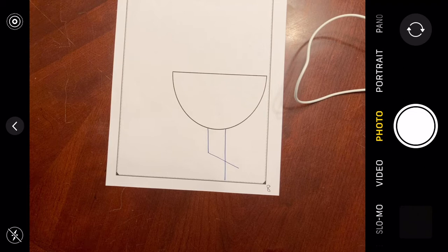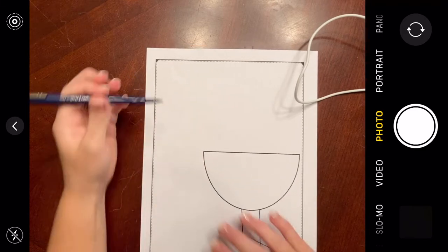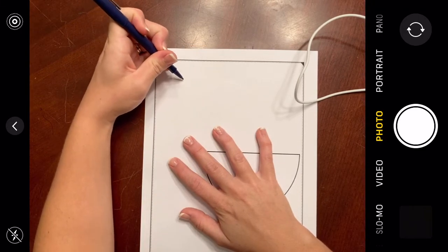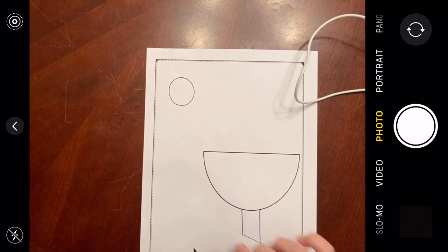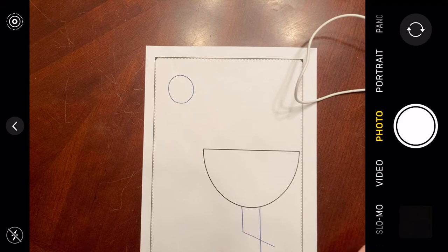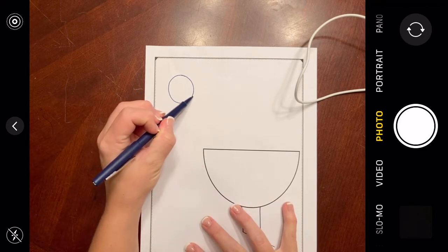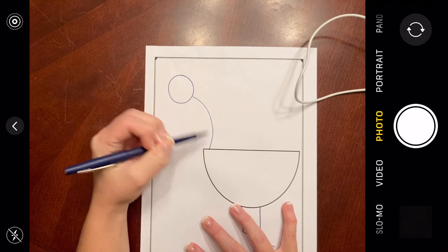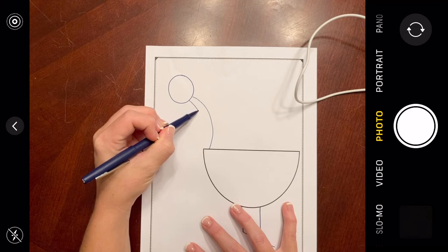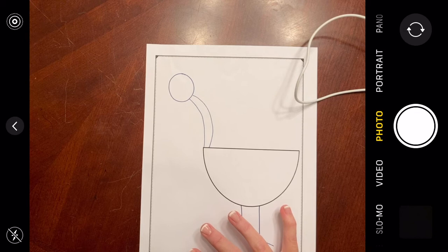Okay? Next, at the top left-hand side, I'm going to draw a circle for the head. I'm not going to draw it super big because they don't have huge heads. All right, that's my best circle. Next, I'm going to connect the head to the body. And I'm going to kind of make curved lines like this. Flamingos have kind of curvy necks. They're so long. Okay, so there's the neck.